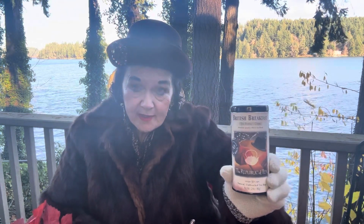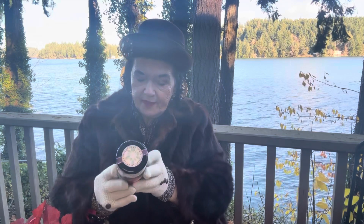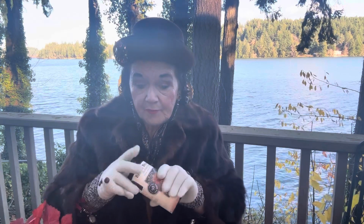Well, my tea today is called the British Breakfast from the Republic of Tea, and it's a blend of the Kenyan and the East Indian and the Sri Lanka. And it says here, the blend of all 3 teas, 3 countries, and we're going to try it.